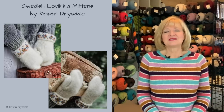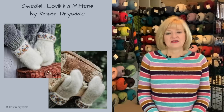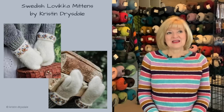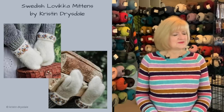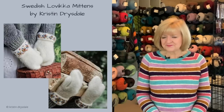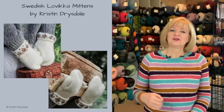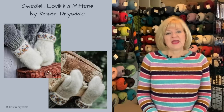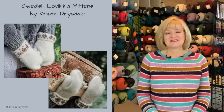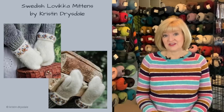So I just love these mittens, and the way that they're knit is with a lopi yarn that's not spun, so a pretty delicate yarn, but it is a thicker yarn. And I think you knit these mittens on a 4.5 millimeter needle, so it's a pretty thick yarn on a 4.5 millimeter needle. The way that these were designed was to use a lopi yarn because it's not spun, and then you use a brush or a comb to get that fluff that you see.